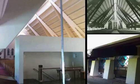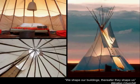Built in 1960 when I was 10 years old, this church has a long ridge skylight, a soaring roof with an exposed structure, and big wide pilasters which combine modernism with Gothic references. I was moved by this architecture, but I had no idea how much it would influence the rest of my life. 10 years later I built my first house, this teepee.